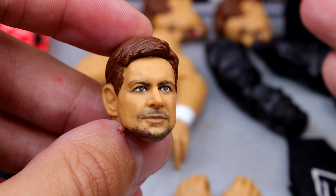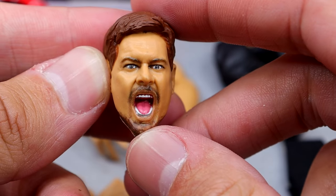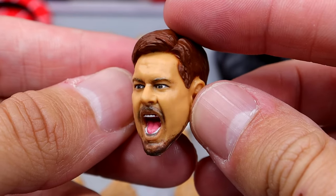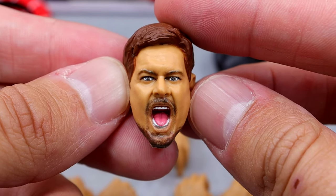Actually, this figure includes 3 brand new head sculpts. And then you got him yelling here, man. I love a good yelling head sculpt. If it actually looks like he's yelling, that's good. Sometimes it just looks like his mouth's open. That happens a lot with Mattel nowadays. This looks like he's actually yelling, and there's a lot of good details in there.